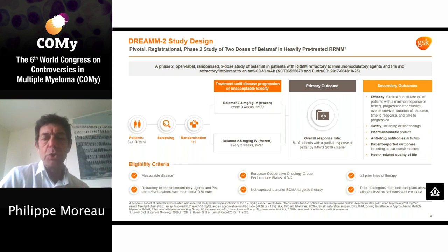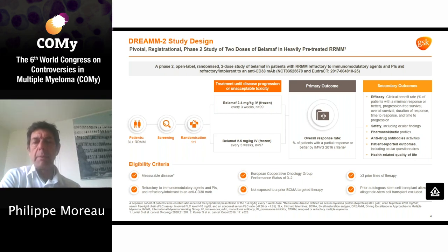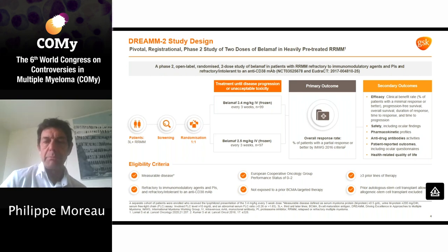We wanted to look at the outcome of patients we treated with a lower dose, 2.5, since at the dose of 3.4, a subgroup of patients did experience some toxicity requiring dose delay or dose reduction. The primary endpoint of the study was overall response rate, based on the International Myeloma Working Group criteria, with a number of secondary endpoints, such as duration of response, progression-free survival, overall survival, and obviously safety as well.